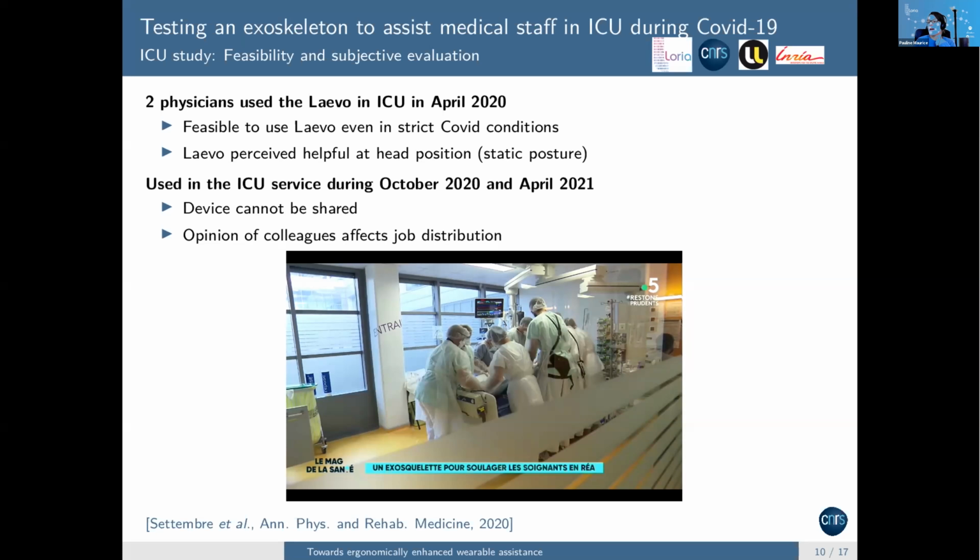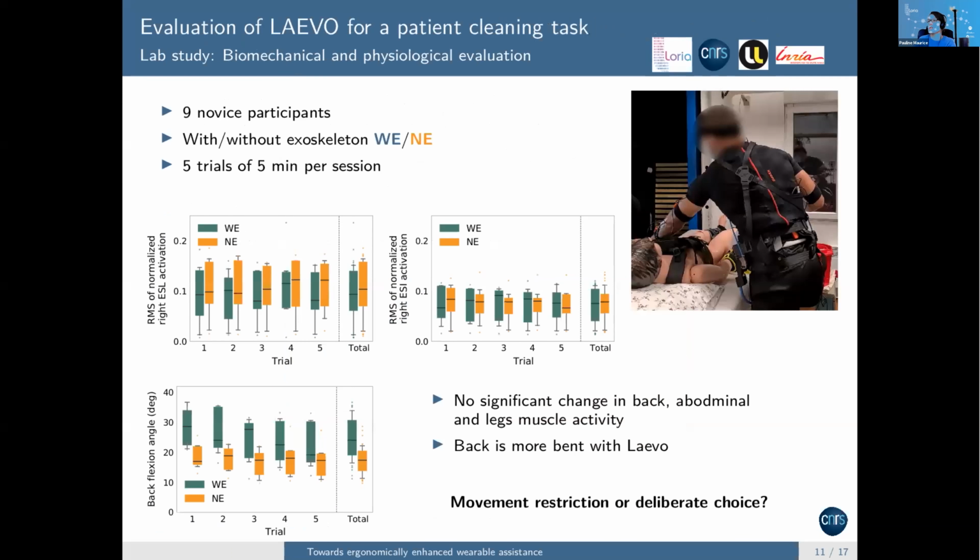And finally, very recently, we conducted an additional study with the Levo on a patient bathing task, because it's a task that nurses do very often, where they have to remain bent forward for a long time as well. And this is a lab study with non-expert participants. But here, what we noticed, which is a little bit similar to what we've seen with the PyExo shoulder, is that using the system seemed to change the way you're moving. And actually, people wearing the Levo were bending forward much more, by about 10 degrees during the task.